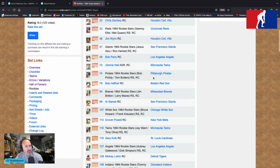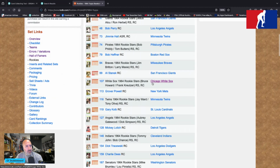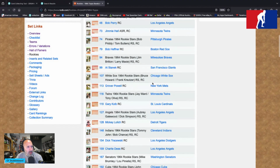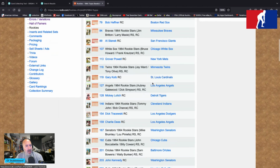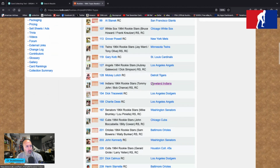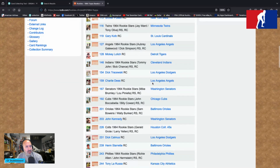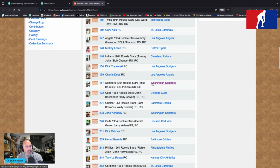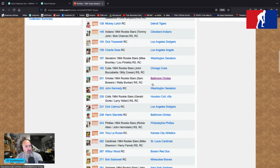Again, these are some folks that get talked about. Tommy John, Tony Oliva is on there, but I'm not quite sure. That's his second-year card, I would think, right? Lots of borderline people like 146 Tommy John and Bob Chance. Lou Piniella makes one of his 300 rookie card appearances there in 1964. It goes on and on and on.